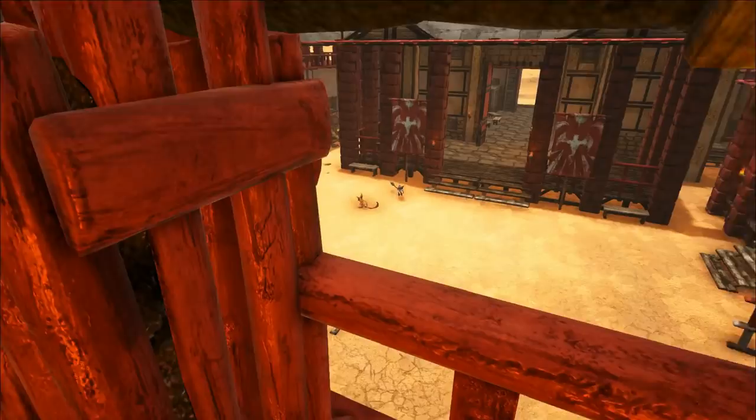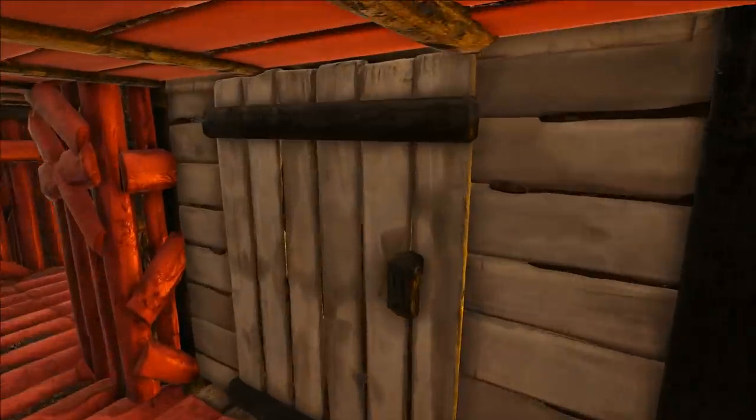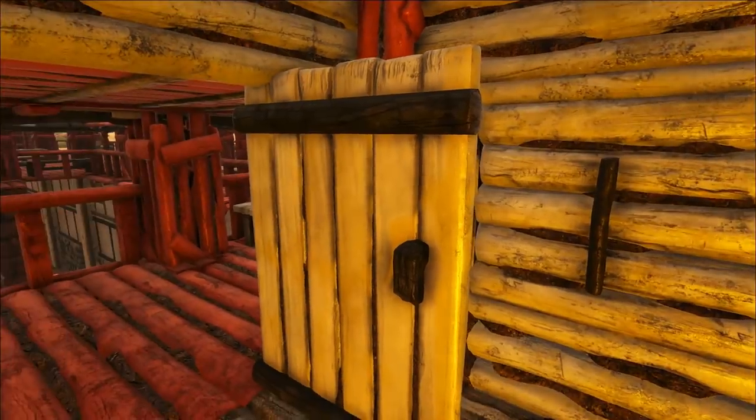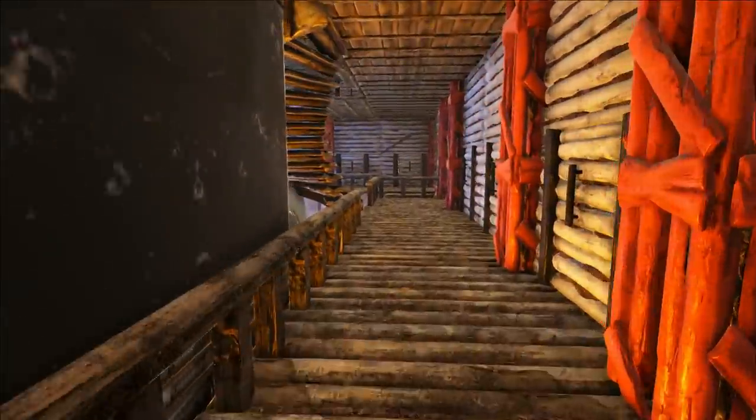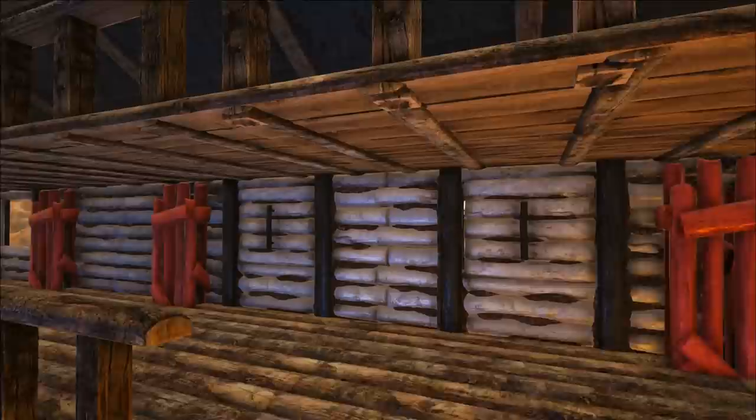And I continued the walkway so it cut into the middle of this main house as well, so you can get right around and get to any section of the base from up here. And we're back on the same level we were on before. Go and check out the rest of it.